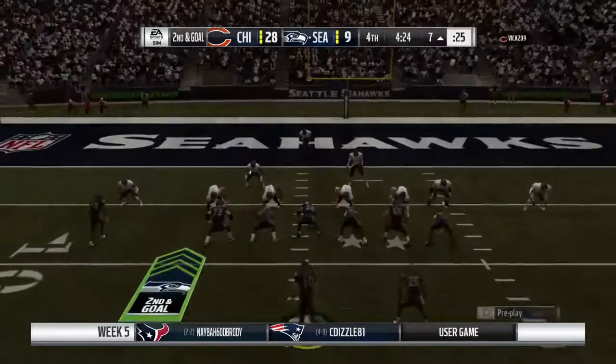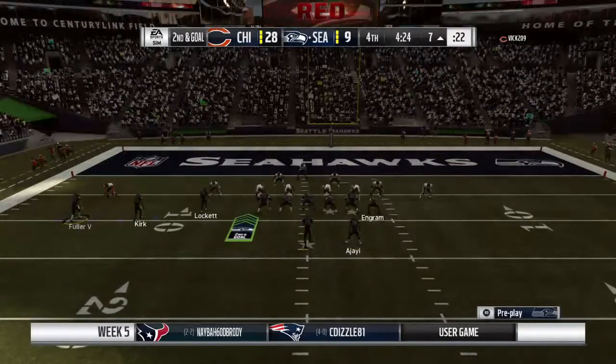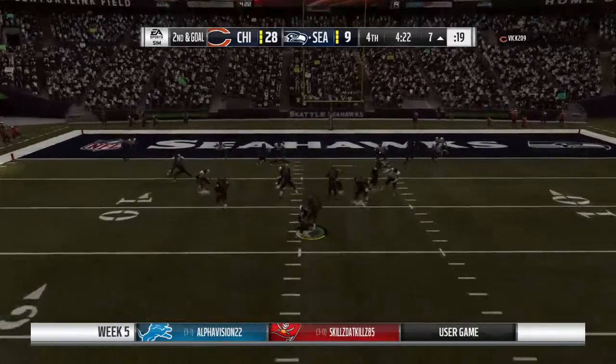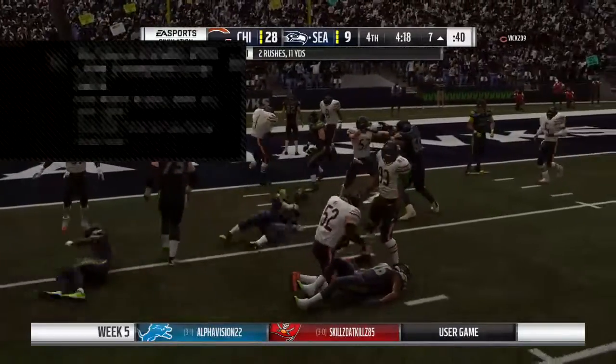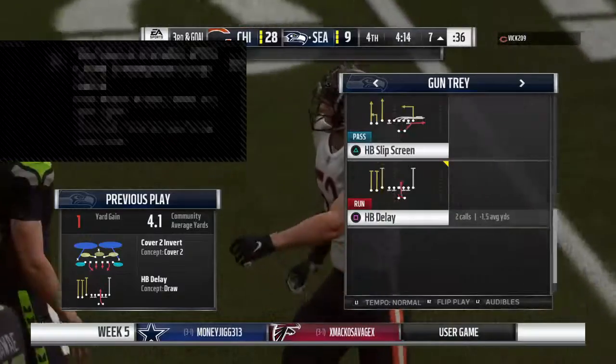They feel good about what's going on, and they just play better and better. They'll try again here from the 7 on 2nd and goal. They'll give it to him up the middle, and he will maneuver his way down to about the 7. Only a yard there, and that'll bring us to 3rd and goal.